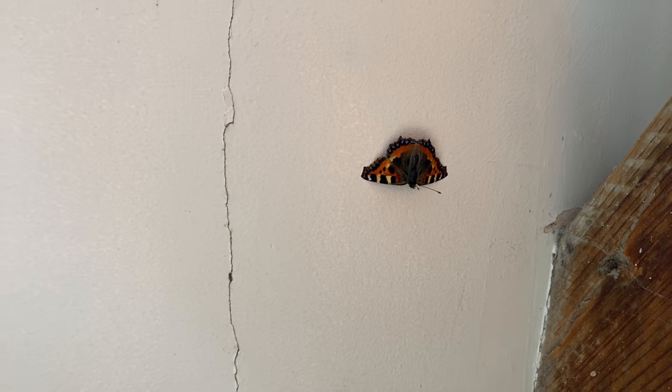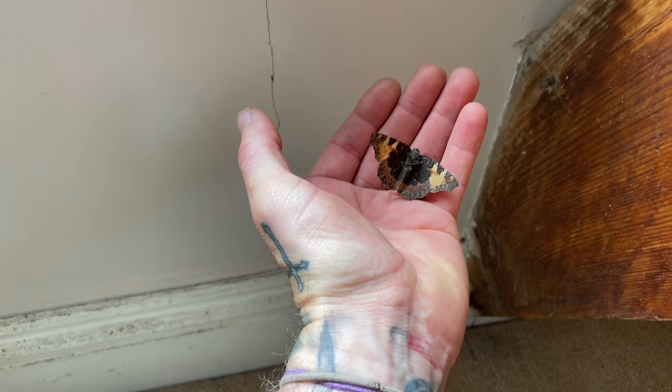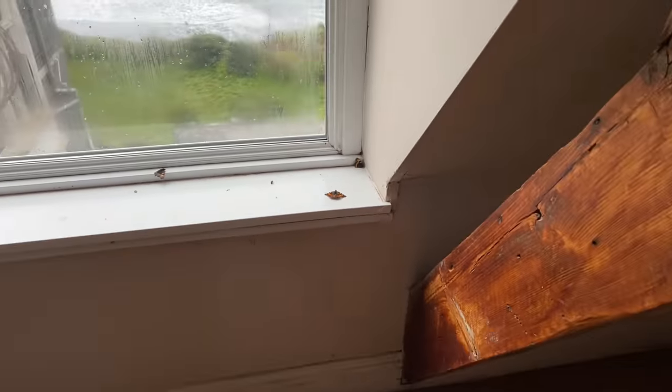Should we set you free? I wonder if he wants to be set free. Oh, he's dead. Oh, he's actually dead. That is such a shame. So he's been on that wall for quite a while, but oh well, rest in peace, little guy. I'll put him with his friends. That is a shame.